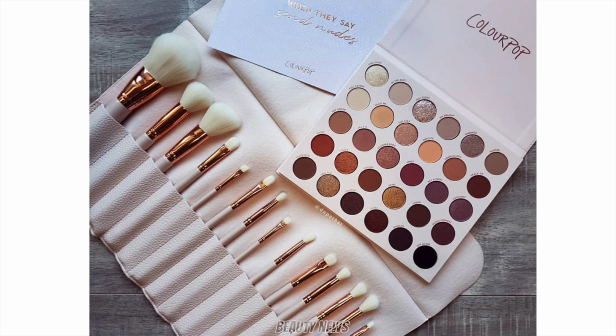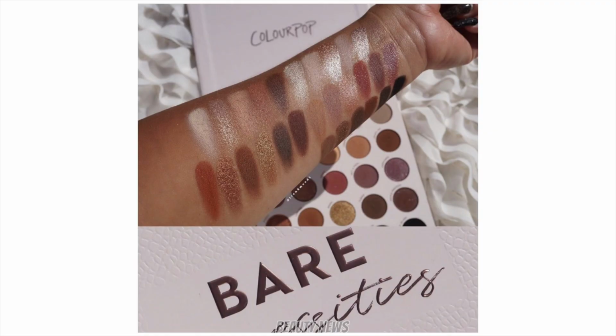When I first saw this, I was okay with it because, similar to you, I don't mind a nude palette. It is way too big, but also the more I see swatches of it, the more I think it's not actually that brown. Actually, yeah. Okay, so it is a nude palette.